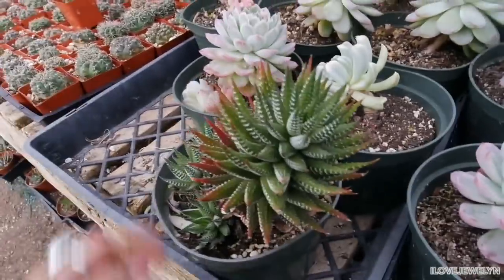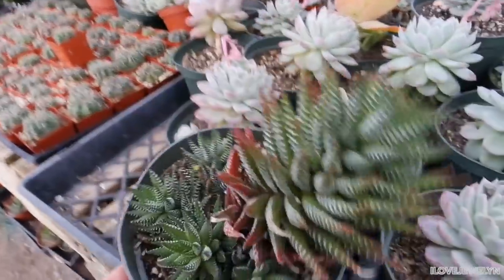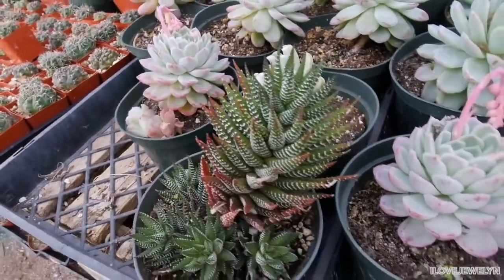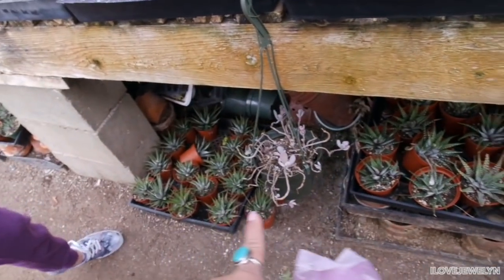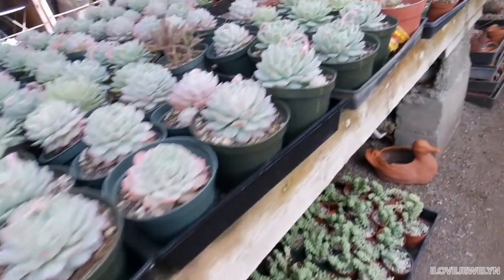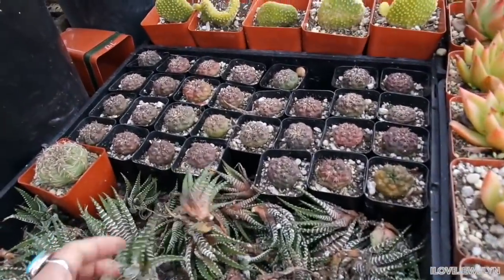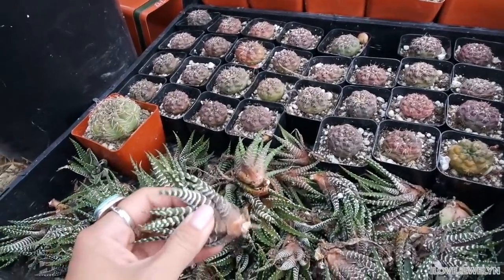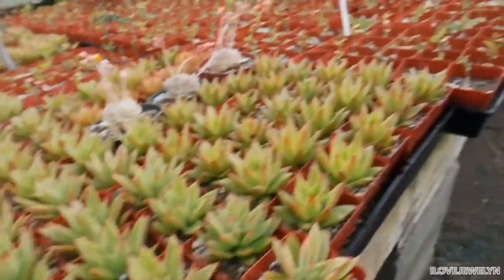Wow, look at this. I've never seen one so big before. It's huge, yeah. Ah, Haworthia dreams. There's so many here. You can just pick and choose which one you want. Let's go in this section. Look, they're propagating here, but it looks like it's past their time. They feel squishy? Yeah.